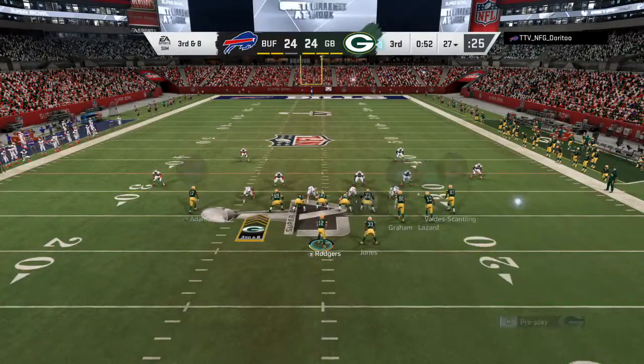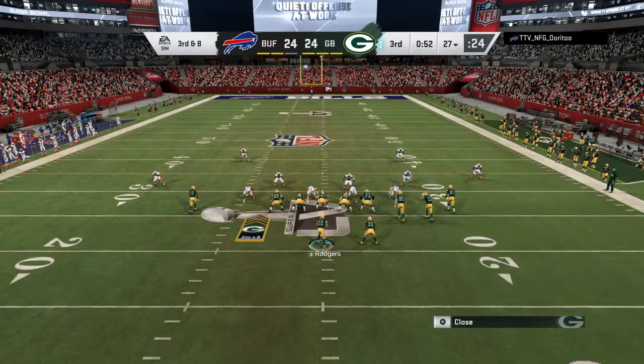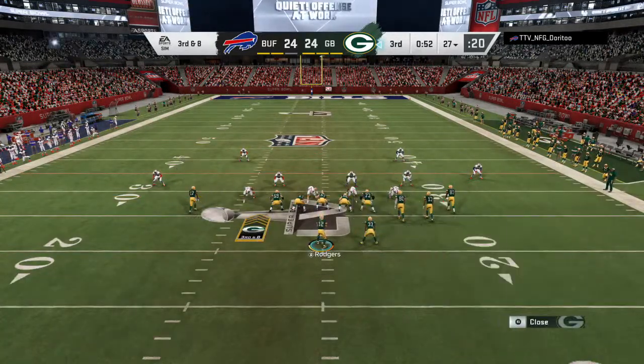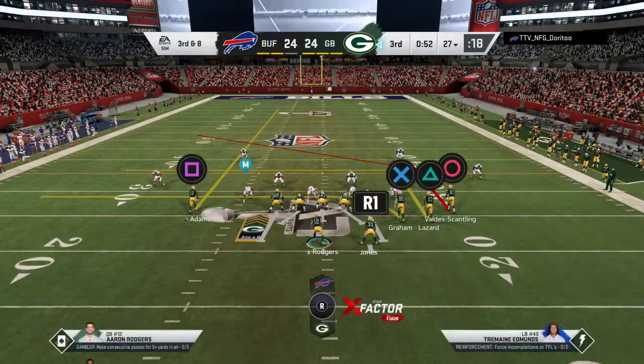Hey, my 7. Oh, yeah, I'm coming. 58 to Mike, 58 to Mike. Hey, let's get Go over here. Set.